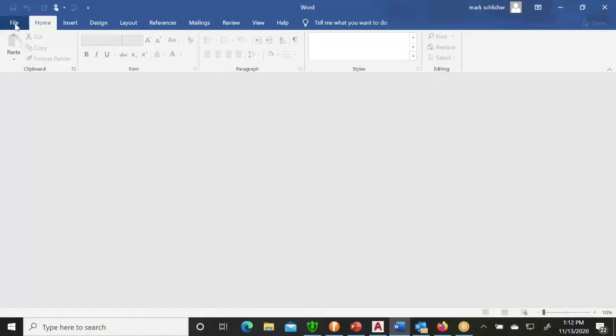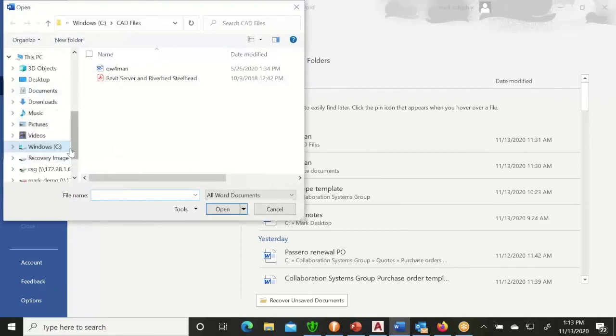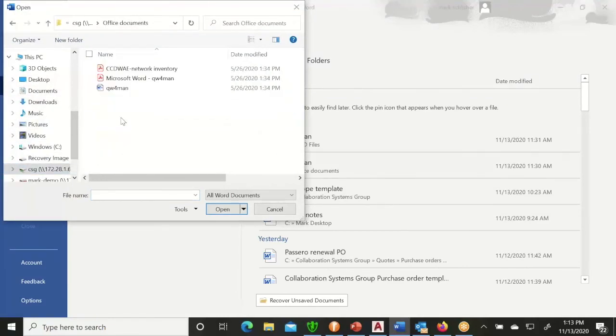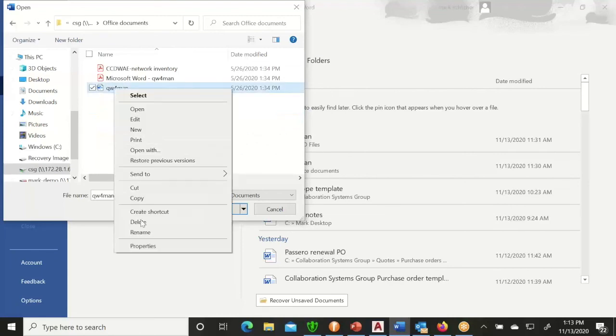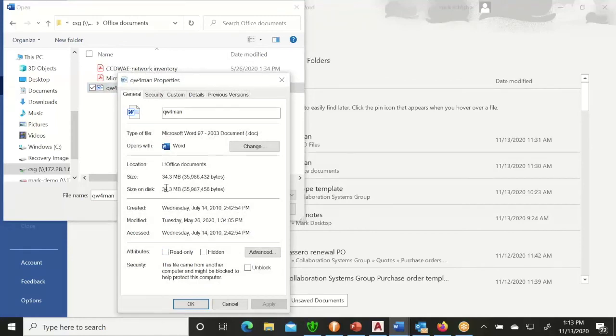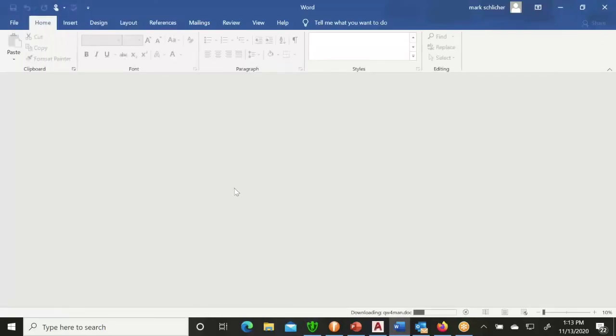And let's go in and open up a Word document now. And we'll do it the same way. I'll first open it from my I drive. And we'll take a look at the properties of this. This Word document is 34.3 meg. Big Word file. So let's go ahead and open that over the VPN connection.